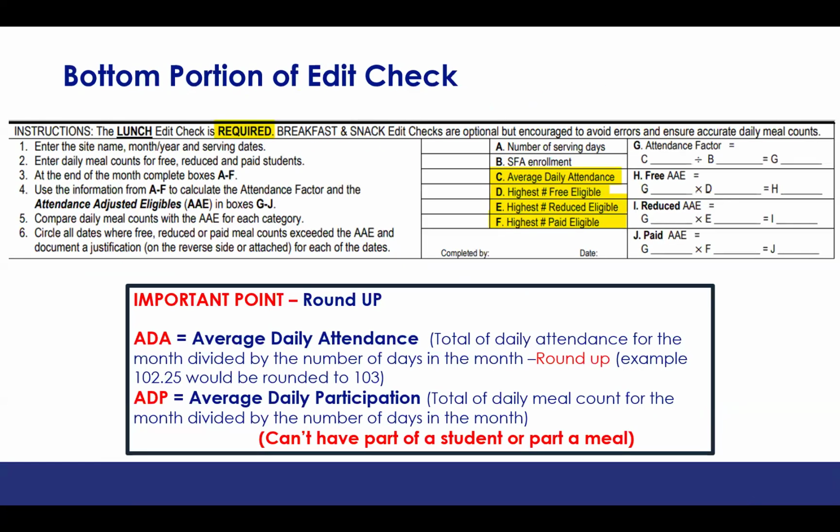So you've entered in your days and your meal counts. Now let's look at the bottom portion of the edit check worksheet. This section is completed before submitting information for the claim in the CMP system. So again, everything that you're doing on this worksheet or compiling in your software report, you will need when we show you how to submit the claim in a few slides. It's basically a double check of accuracy in claiming numbers.